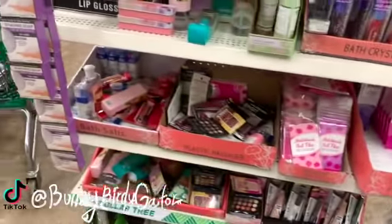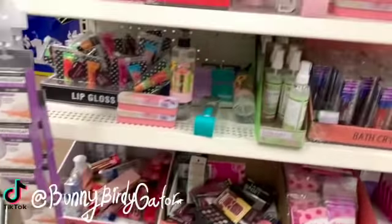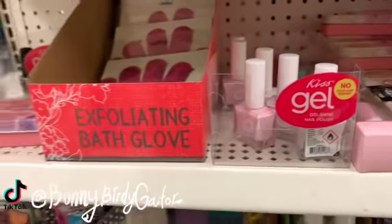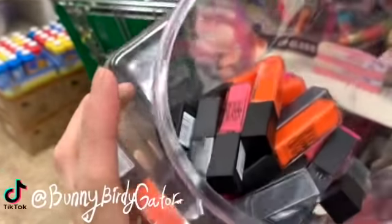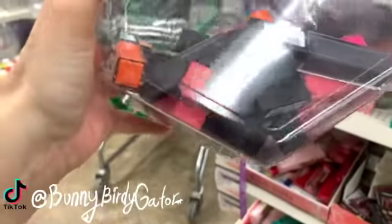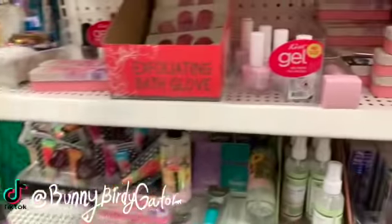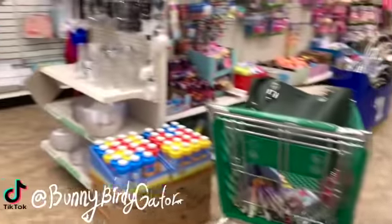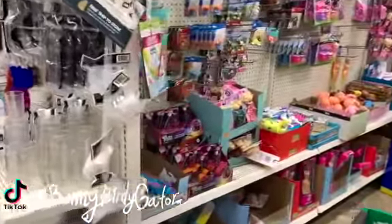Okay, I'm really happy that I found these items back here, like so happy. And then we still have the Maybelline Vivid Matte Liquid back here. Gray, pink, orange, kind of a purpley color. Wow. Okay, that kind of made my day.